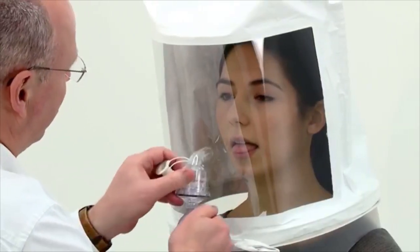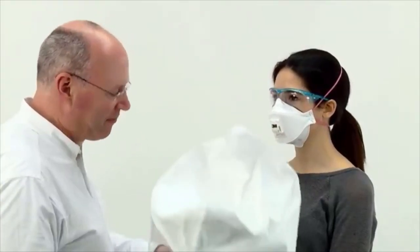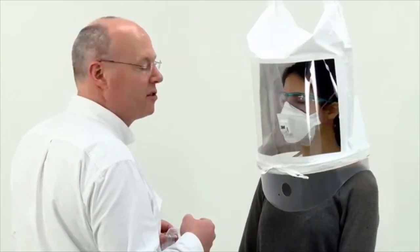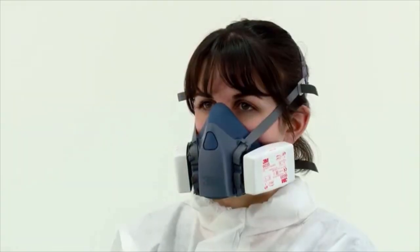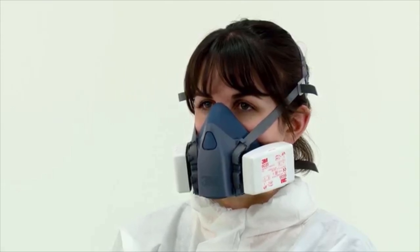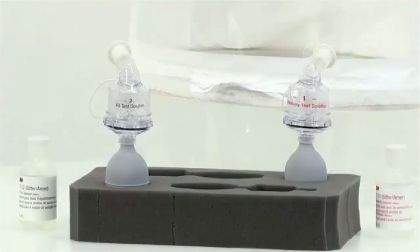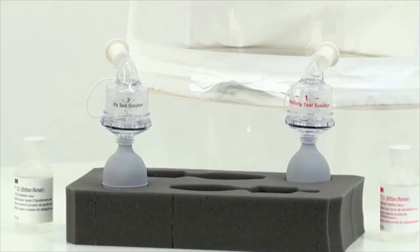The 3M fit test kits use a qualitative method to check that the wearer can achieve an adequate seal between a tight-fitting face piece and their face. It relies on the respirator wearer's ability to detect the taste of a solution that is injected into a hood as a fine mist. The kits are suitable for testing disposable respirators and half-face reusable respirators with particulate or combination filters. The box contains a hood and collar, two nebulizers, two bottles of solution, spare nozzles, and user instructions. Replacement parts are available if any damage occurs or the solution runs out.